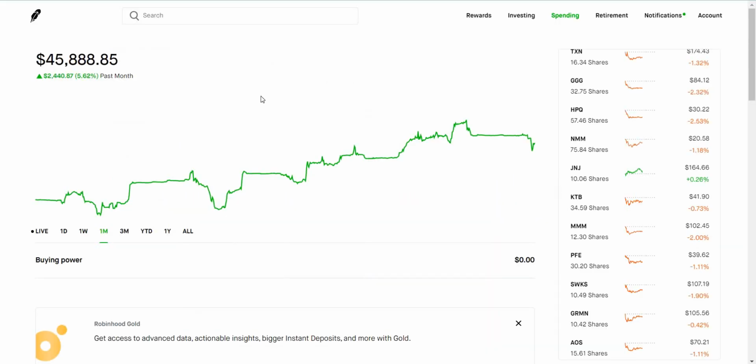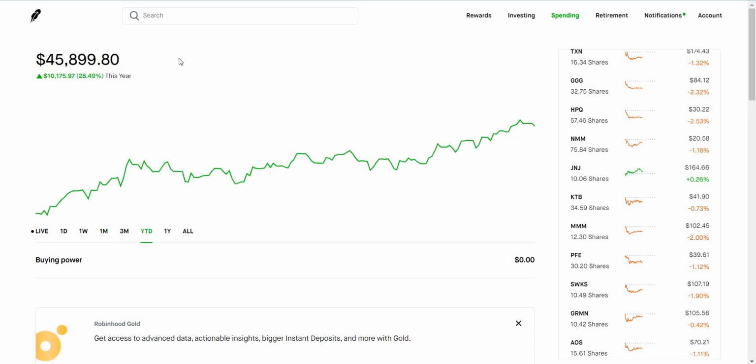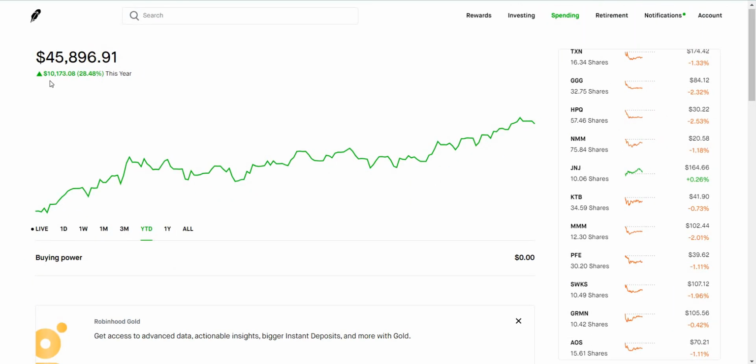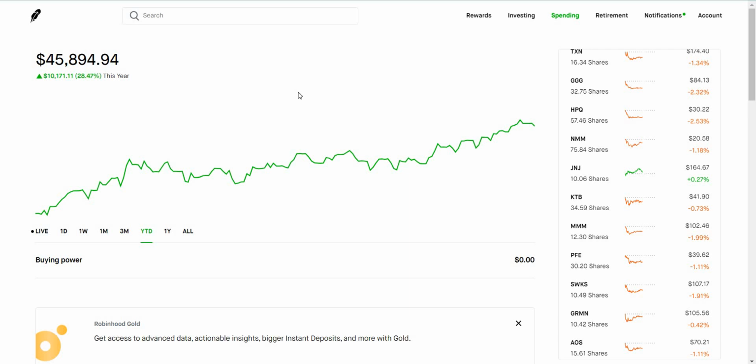That's why if we go back to my portfolio and we look at it for year to date, we can clearly see it's up massively. Here we can see it's up 28%, or in other words, it is up $10,000. In a humble way, in the last 12 months or in the last year to date, I've made $10,100. For me, that is a lot of money. How was I able to do that? By investing into good companies. Like, for example, dividend strategy has worked well for me.